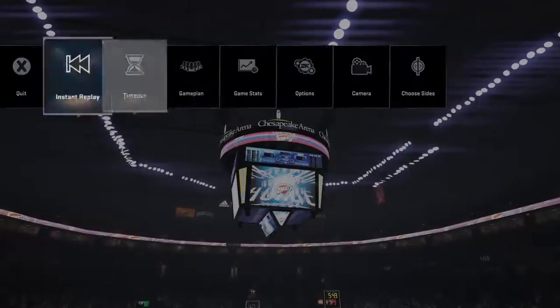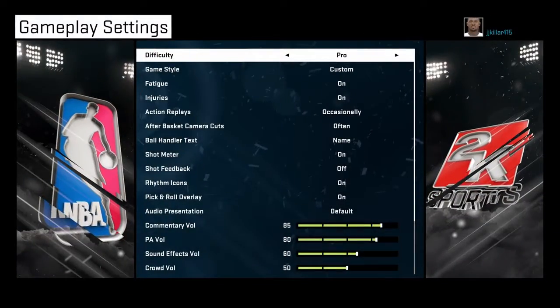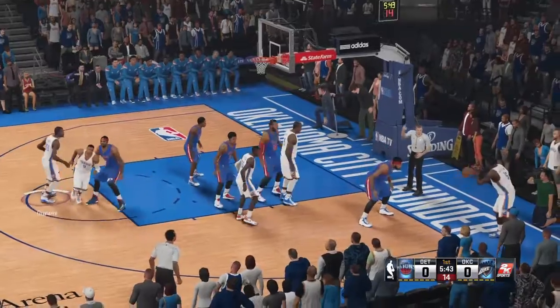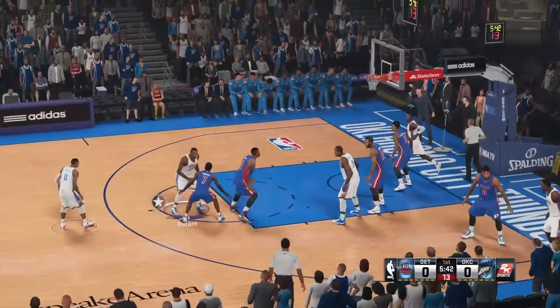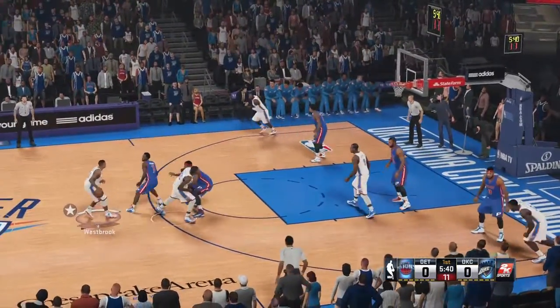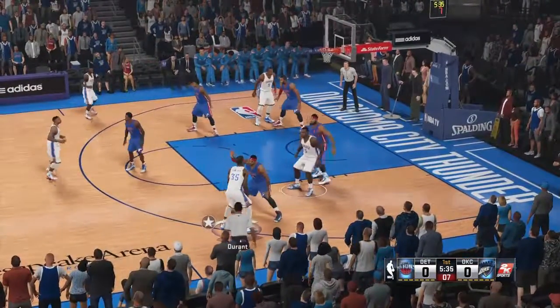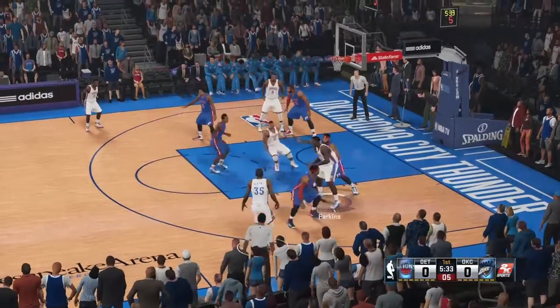Has a 7-foot wingspan, almost a 7-foot wingspan. Tremendous size and can guard either guard position. He's also an excellent rebounder for a combo guard. You just love what he brings to the table at the defensive end of the floor.